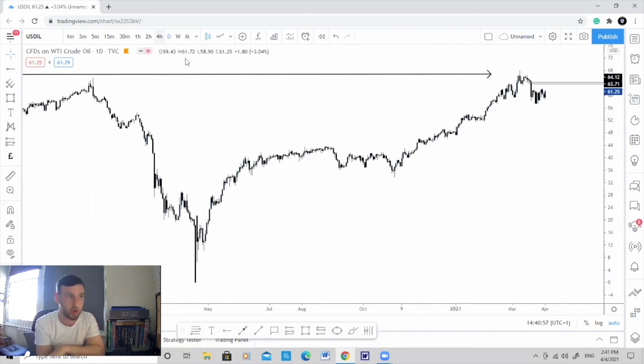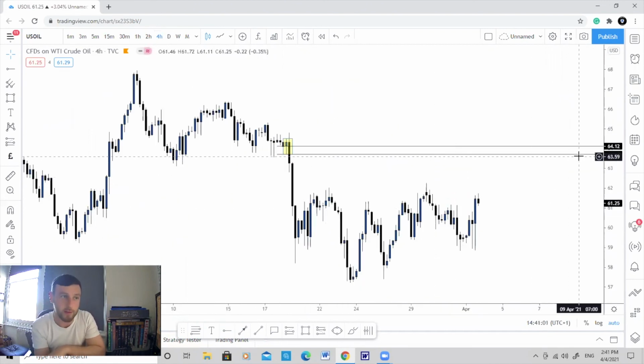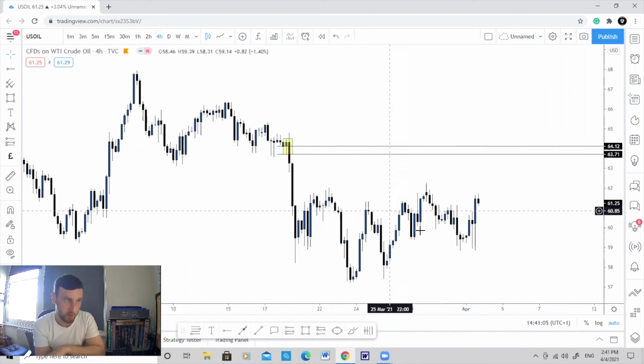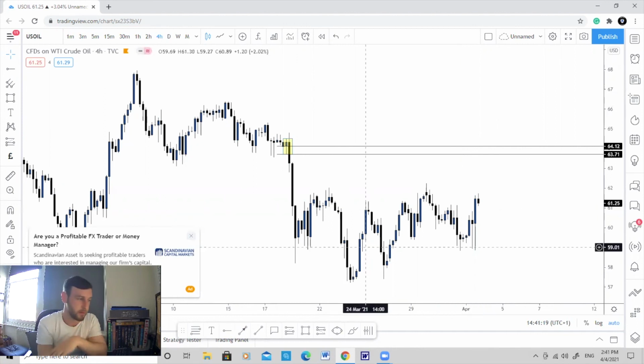And if I just show you what I've got on the 4 hour, this is what I'm looking at. It's going to be a sell around the 63.70 to the 64 mark off of this piece of price action that we've got here. So that's just oil. Have a look at that. That's just a little bonus one for you. I'm expecting price to sell because it's comfortable selling in this area before. So let's just keep an eye on that. That's 63.71 to 64. That's oil.